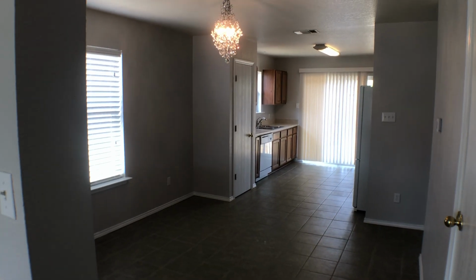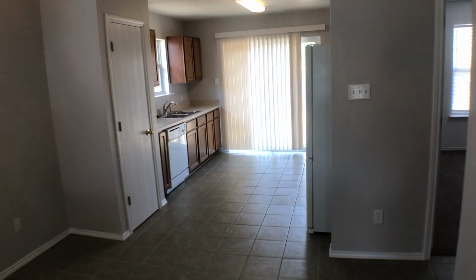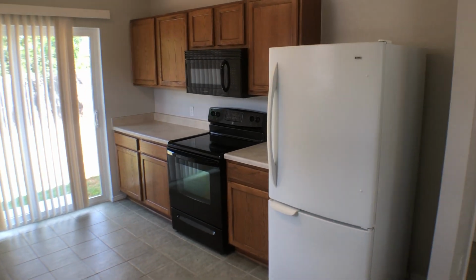We'll take a look at the second bathroom right here. We'll go back around here to the entryway. Here's going to be your dining. Dining area is a good size here, approximately 11 by 13. This leads out into your kitchen. Plenty of cabinet space here and countertop space.